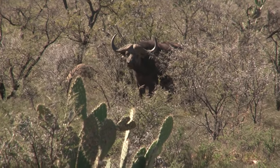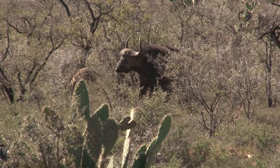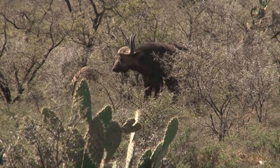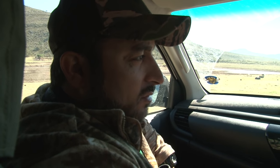Saw a really nice bull. He was just laying down in the thick. Really, really nice horns. Big boss. And he's all alone, so it's a good, easy hunt, you know, that way. We're going to leave him here for a bit, go check out the rest of the herd, and then maybe return later on to see what we can do with him.